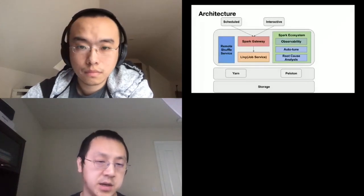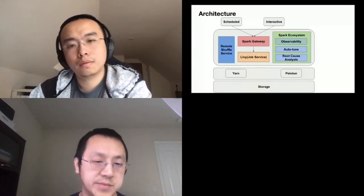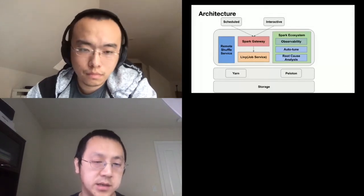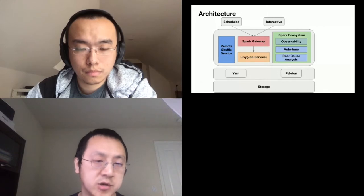I'm going to skip the right side for now. On the resource manager side, we have YARN. We also have Peloton, Uber's own resource manager. And the underlying storage is either on-prem or on cloud.